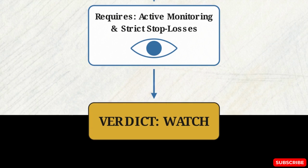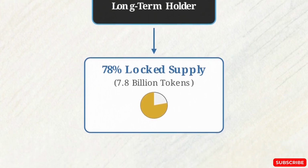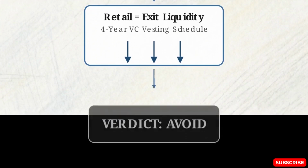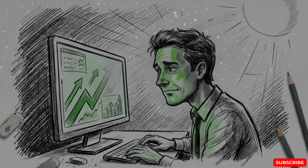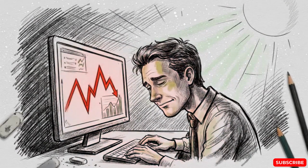Shifting to the long-term holder path on the right, we run straight into that 78% supply unlock. If you attempt to hold this purely for its technological utility, you are volunteering to act as daily exit liquidity for a 4-year venture capital vesting schedule. For the long-term holder path, this is an absolute avoid. Bitway works incredibly well as a short-term volatility tool for active trading, but the inflation math makes it a structurally toxic asset for long-term holding.